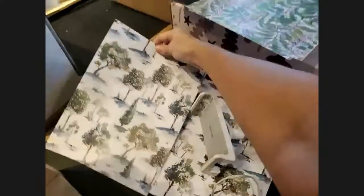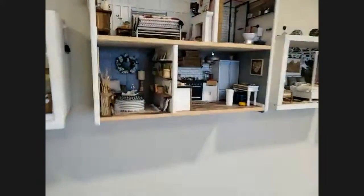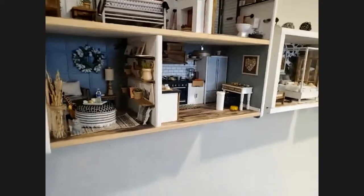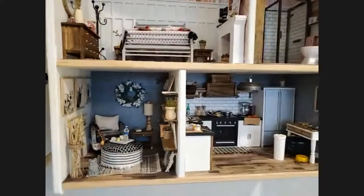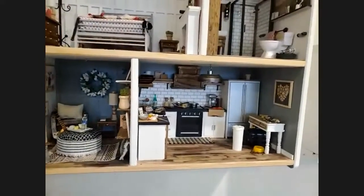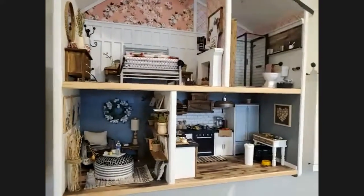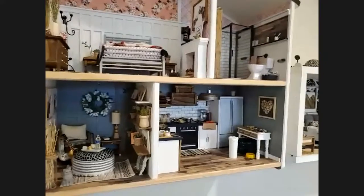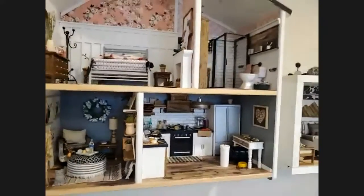Talk a little bit about your inspiration. What made you decide the next thing you're doing is a coffee shop? Where does your inspiration come from? I spend a lot of time on Instagram and TikTok and Houzz, and I follow a lot of designers and a lot of miniaturists. When I start seeing stuff, sometimes it just comes to me, like, oh, I'm going to do this next.